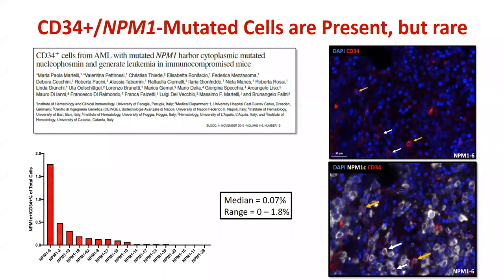One of the mechanisms that has been proposed is that while NPM1 mutated AMLs are typically CD34 negative, as I showed in the hypothetical ontogeny, the mutations have to arise somewhere. So this paper from 2010 proposed that there is a CD34 positive population of cells that harbors the NPM1 mutation, and that's really what gives rise to the bulk leukemic population. But we have a hard time seeing this by flow cytometry in diagnostic samples. And so I thought there was potential to look for this in the bone marrow tissue itself.